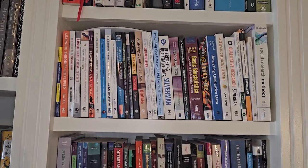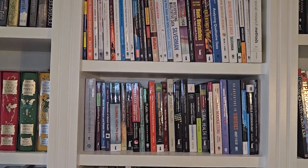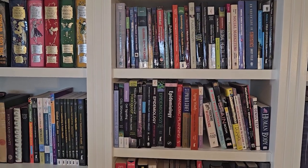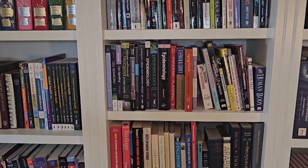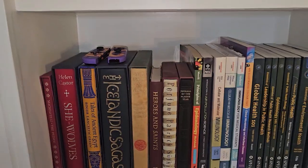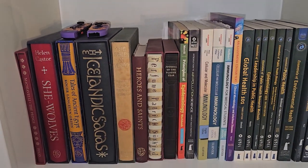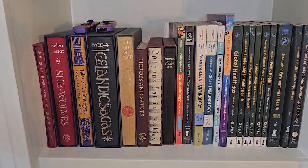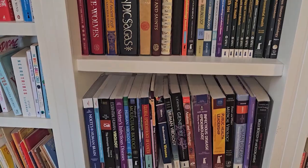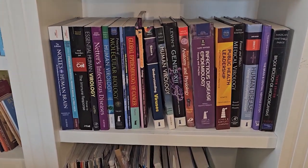So these are all of my academic books that I've used for a variety of courses, or I've got from studying, or I've just bought out of interest. So I have tons of fantastic textbooks. I'm always dipping in and out of them, especially on my immunology ones and epidemiology ones. But they are my favourite textbooks.